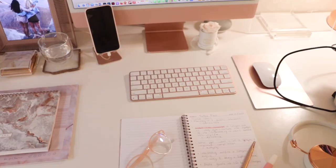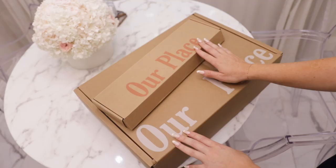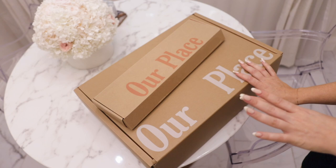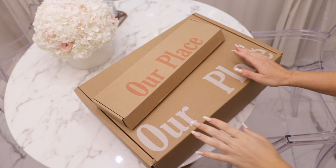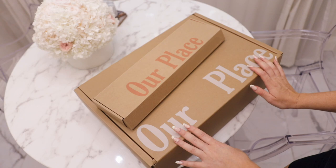I just got a really exciting delivery from one of my favorite cookware brands, which is called Our Place. I'm a big fangirl for this brand because I love their aesthetic, but if you are not familiar with them, they are a non-toxic and ceramic-based cookware brand. They have the most aesthetically pleasing cookware in lots of gorgeous colors. They also just had a collaboration with Selena Gomez, and I picked out two new items that I'm very excited to show you. And I'm going to start off small.